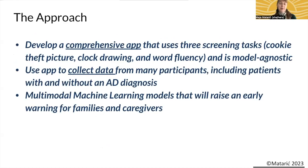We will develop a comprehensive app that uses 3 dementia screening tasks: the cookie theft picture, clock drawing, and word fluency. Then we will use that app to collect data from a large number of people, including patients with Alzheimer's disease and also healthy age-matched controls. Then, using the collected data, we will build multimodal machine learning models that will inform the screening tool so that it'll be capable of giving early warning and ongoing assessments of dementia for families and caregivers.